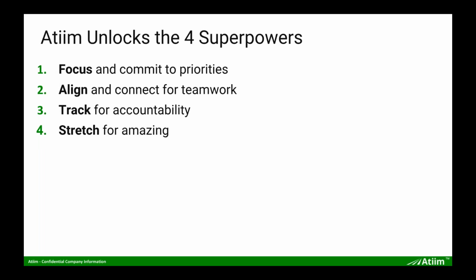And in that book, John Doerr talks about how OKRs help companies unlock these 4 superpowers. And of course, Atiim follows that philosophy, and we build our product around helping our customers unlock those superpowers. So everything I'm going to talk about today kind of goes back, in some way or another, to these 4 superpowers. And it's about reminding you guys as OKR program managers, as senior leaders, as CEOs, why you came to OKRs in the first place and how to get the most out of them.